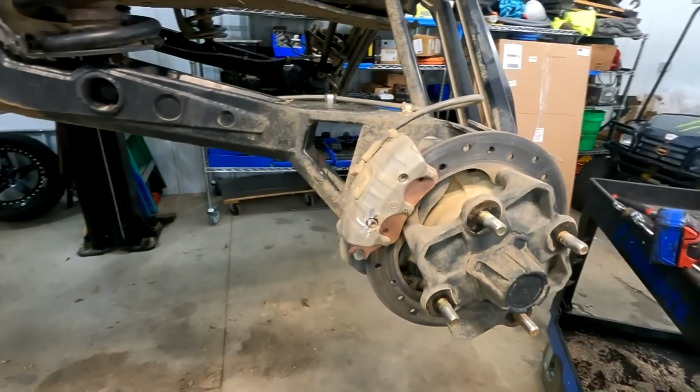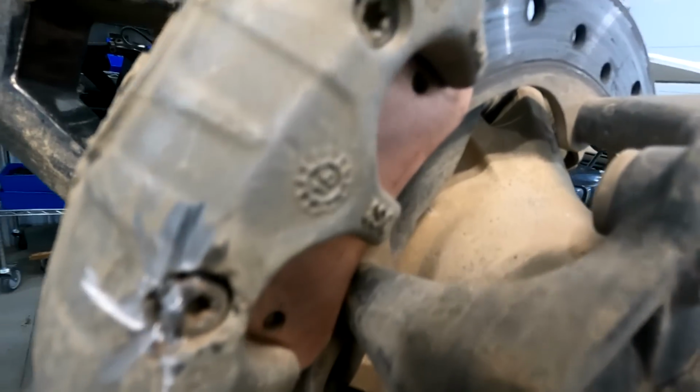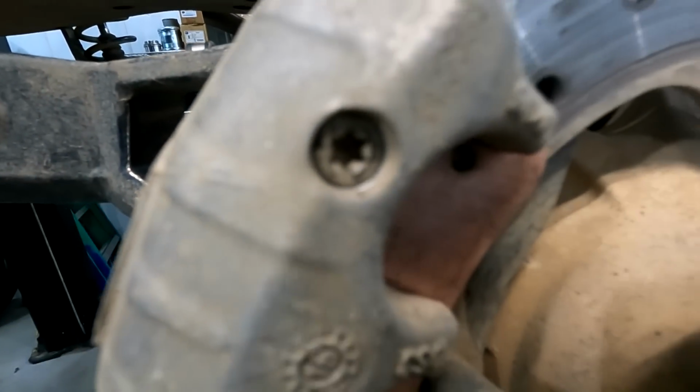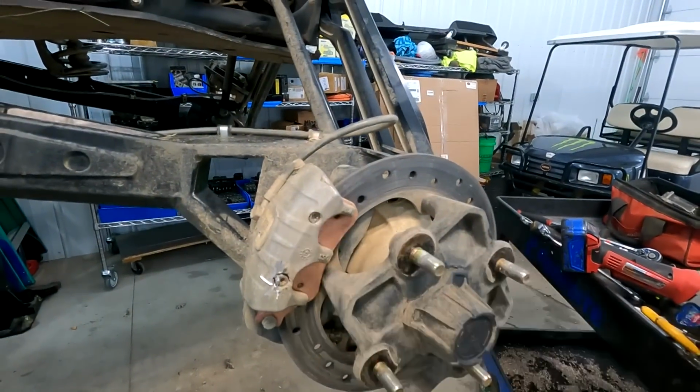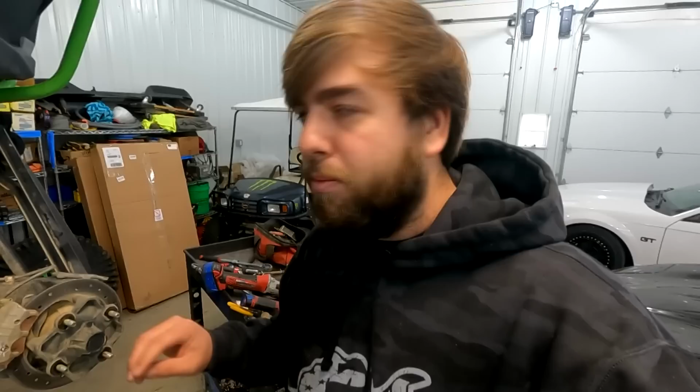But just like everything else, got some issues here. I don't know if I've ever showed you this, but as you can see there, that is one of the Torx pins that goes through the caliper and holds the pad on. The very first time I changed my brake pads, that thing stripped immediately, and it was Loctited in with a bunch of Loctite.